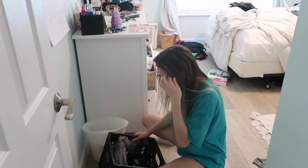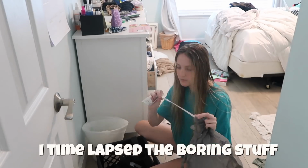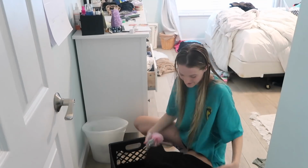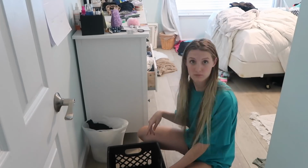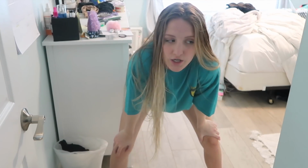All right, first we are gonna start. Whoa, why does that look so? All right, so first we're gonna start in this bin right here at the beginning of my room. I cut this pair of pants and I made a ski mask out of the pant leg. It didn't really work out. All right, let's move on to the next station.